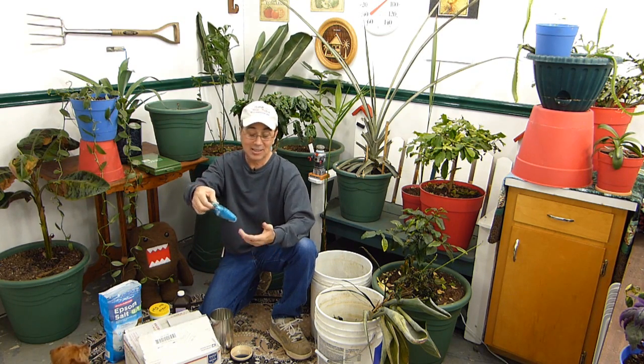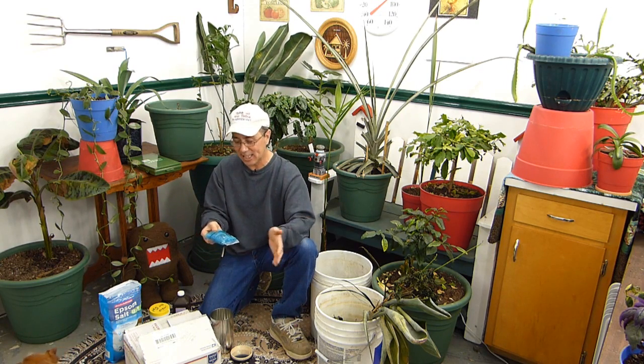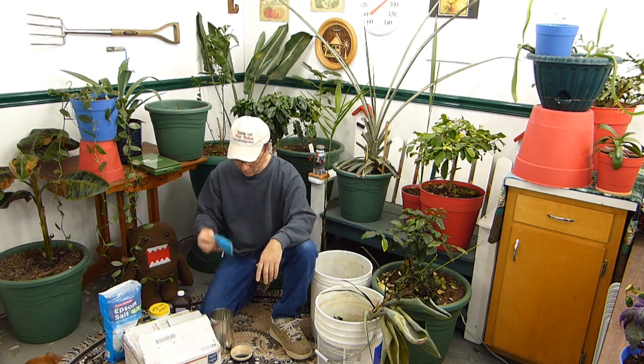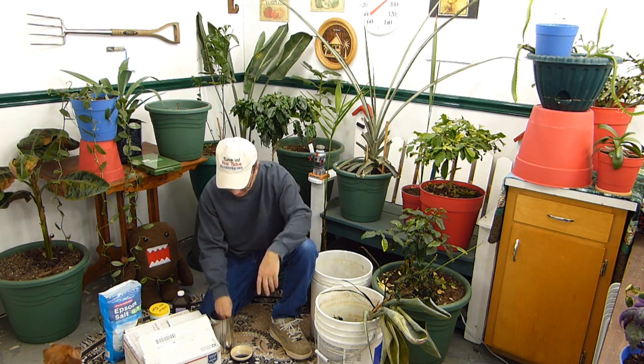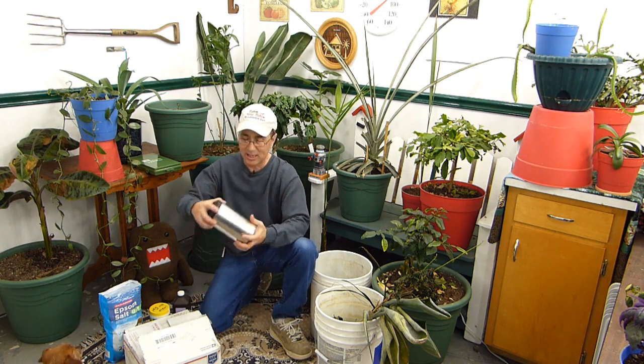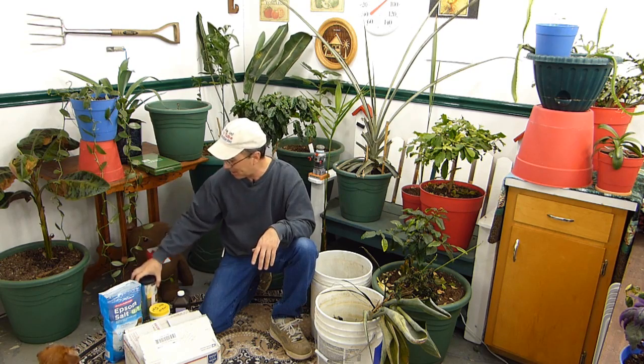But the problem, or nice thing, I guess it depends on how you look at it. With inorganic fertilizers, as far as I know, they never go bad. They last forever. Organic stuff, it's time sensitive because it's a living, breathing thing. Inorganic stuff lasts forever. And I had this packed away in a box, and now I'm storing it in this canister to try to keep the humidity away.